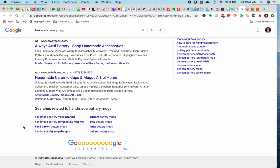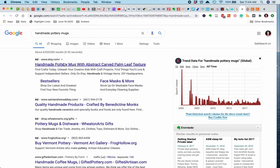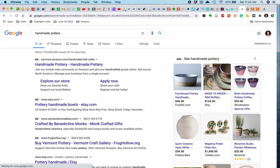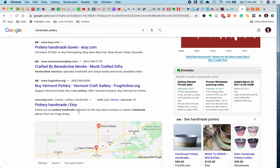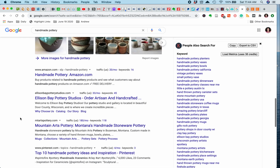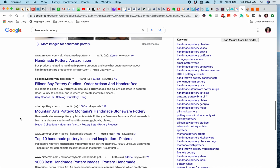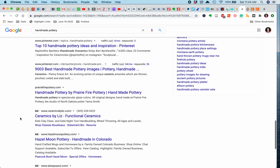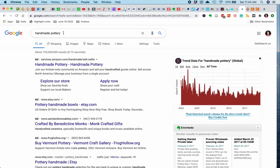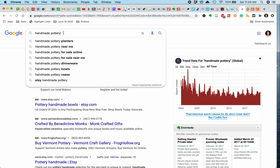I'm trying to figure out how I got to, I think I also searched for handmade pottery earlier, and on Etsy you notice the searches went down to 160 a month. So apparently that's not as popular a term as handmade pottery mugs. But if we scroll down here, look at these traffic searches, 33 a month, 27 a month, 180 a month. We want a lot more than that. So handmade pottery by itself is not a great search term. But remember when we were typing that in there, Google gave us some other suggestions. So let's try handmade dinnerware.